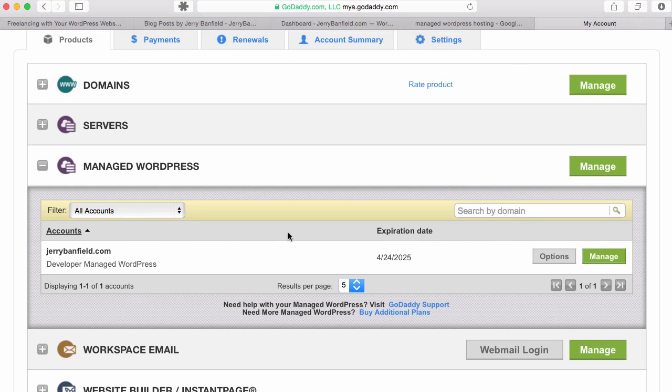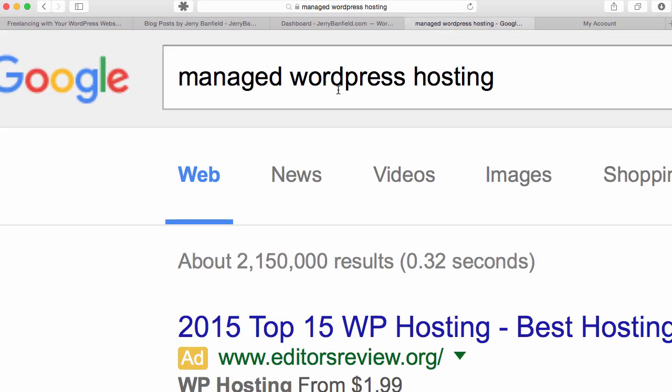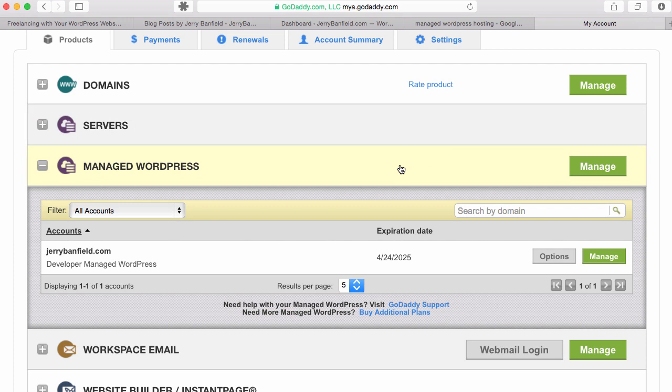Now, here's which hosting I decided on after Googling and looking around and trying to find what was the best. I already was hosting my domains with GoDaddy, as I showed you. I'm hosting on GoDaddy, and it's working very well. I don't get compensated at all by GoDaddy for telling you this. I'm telling you this because it's what I use. It works really good. I don't care what managed WordPress you use.